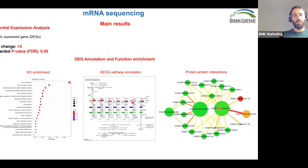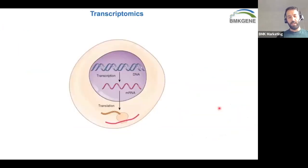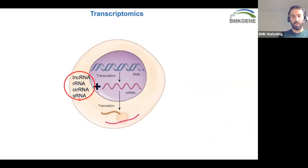This is basically all you can do in a standard bioinformatic analysis on transcriptome data. As I explained in the beginning, cells have mRNA, but they also have other types of RNA, called long non-coding, ribosomal, and small RNA. So now let's talk a little bit about the sequencing of small RNA, because they are really important in regulating gene expression as well.